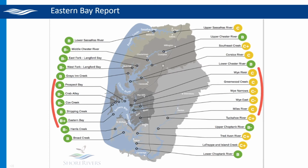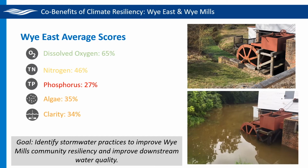Homeowners can implement stewardship practices such as river-friendly yards to make a direct impact. Our Sassafras Riverkeeper will give us more info about this program in his section. The Wye East was previously identified as a priority for restoration in this region as well, as it consistently sees poor water quality conditions in the headwaters, located in Wye Mills. This community is currently experiencing increased storm events due to climate change, which results in extreme flooding from both tidal influence from the river and a lack of stormwater control.